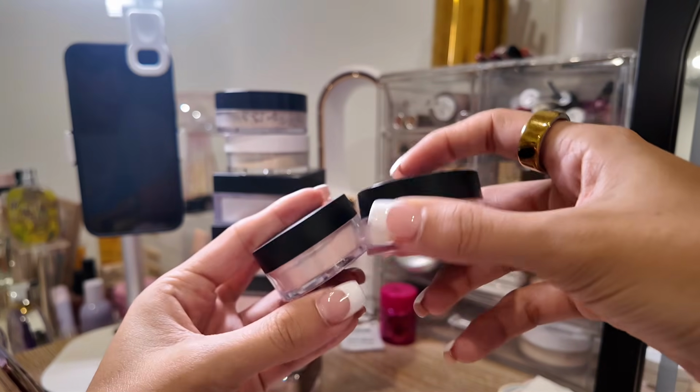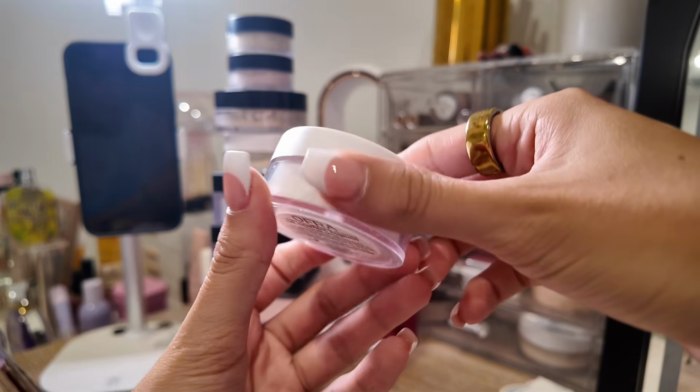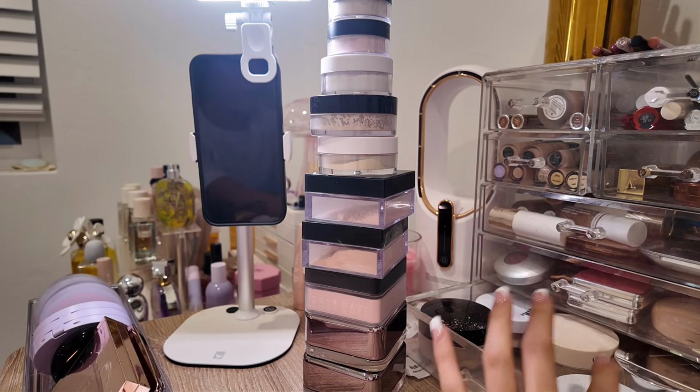For my mini Morphe setting powders, I actually really like them, so I'm keeping them. And then this is my Ofra Cosmetics translucent powder. This is actually really good, so I'm going to keep this one as well. And then these are the powders that I keep in this drawer.